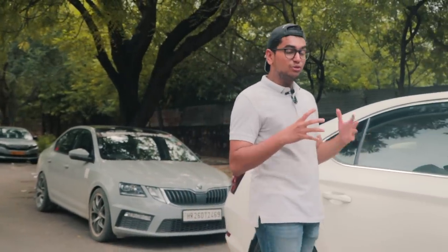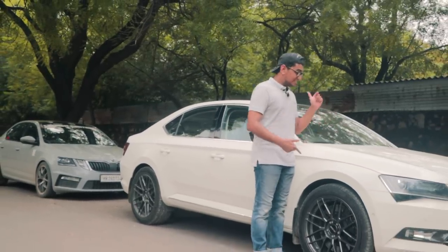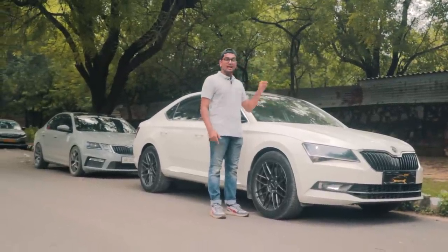Now, we all know that the VRS is India's premier tuner car. But what if you don't want all of that hardcore stuff like stiff suspension and the sporty seats inside? What if you want a more chilled out and comfortable version of that same car? Well, it doesn't get much better than this. This is a Skoda Superb and it has a VRS engine and a stage 3 setup. And I'm going to tell you all about this amazing build today.